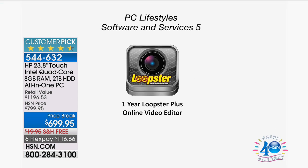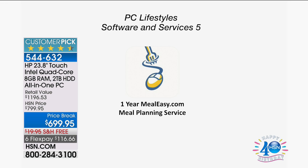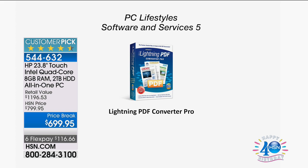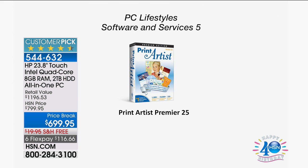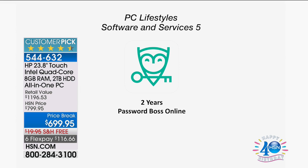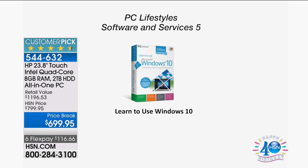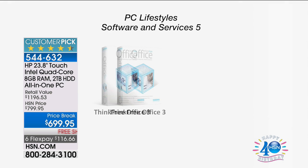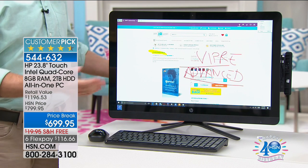Really good stuff here, like Loopster that lets you edit video and photos online, a full year of Meal Easy to plan your meals out. I love that program. And like Callie said, these are expensive. Entertainment.com, there are thousands and thousands of dollars worth of coupons, buy one get one free, and that kind of stuff in that digital service that we're sending you. Print Artist Premiere, great for your cards and calendars. 6 months of Curious Online courses, 2 years of Password Boss Online, just like Viper Advance protects your computer. You need to have better passwords, that'll help you there. Learn to use Windows 10. We're including Windows 10, the latest version of Microsoft's operating system. You spend a few minutes with that program and you're a pro at it. Exactly.